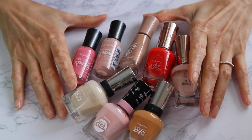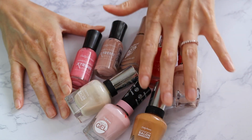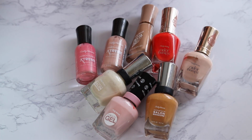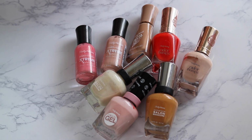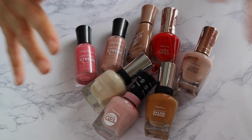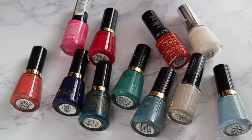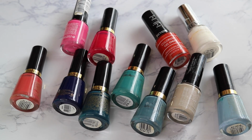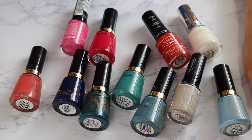So here is the condensed pile that we are for sure keeping. Like I said, very more nude shades and very pinkish light shades. These are my go-to. I really like the more nude shades for my nails. So anyway, all of these keeping. Another brand that I have a lot of nail polish from is Revlon. I just love the bottles and the colors. They're so pretty.